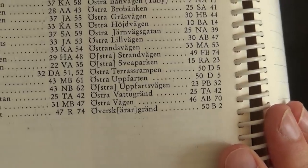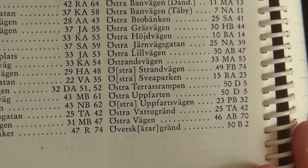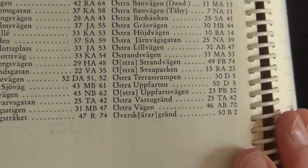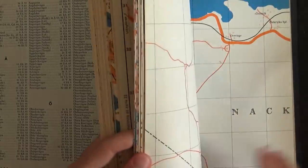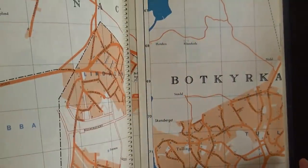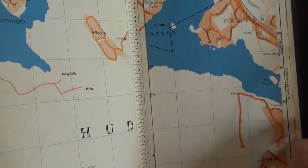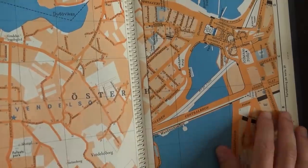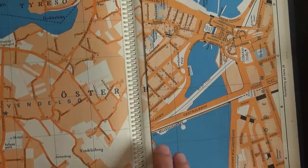Page 50. Överskärargränd. Like to look it up. 50, that's the very last page, probably. Or there is an A here, 50. Ah, I see, it's in the old town. It's in the very center of the city.